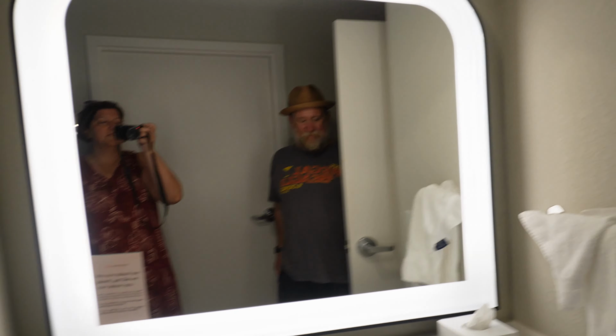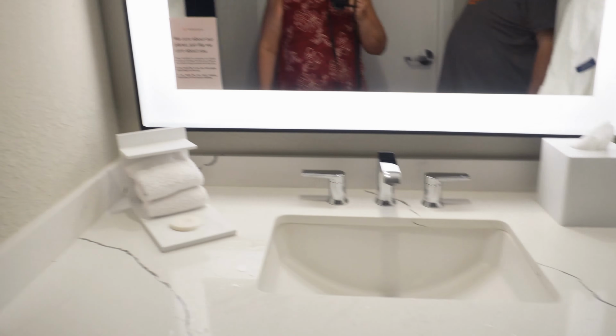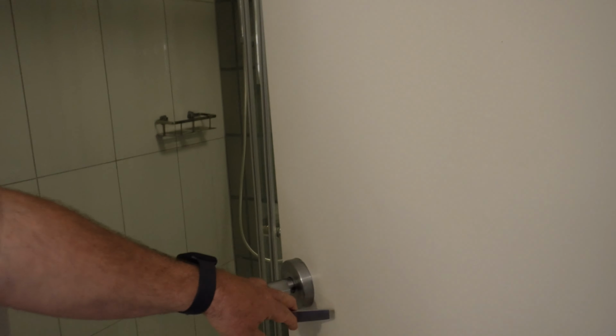We have the vanity outside the bathroom, which is nice when you have somebody who wants to get ready and takes a while. And then we're going to go into the bathroom.